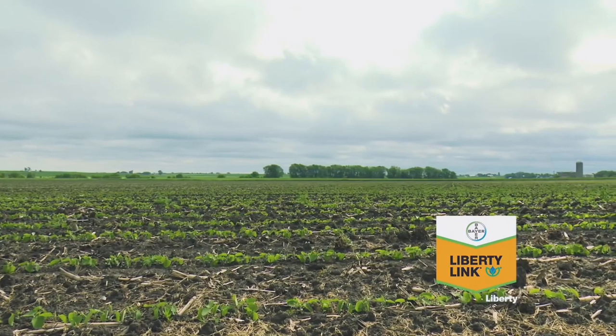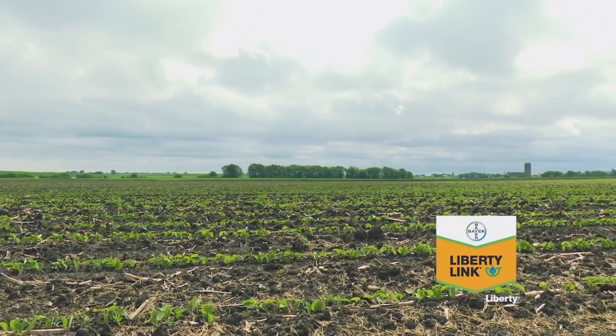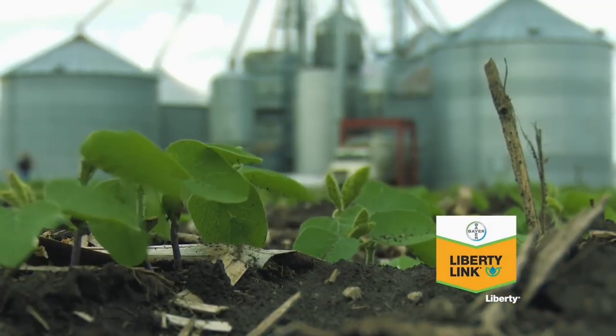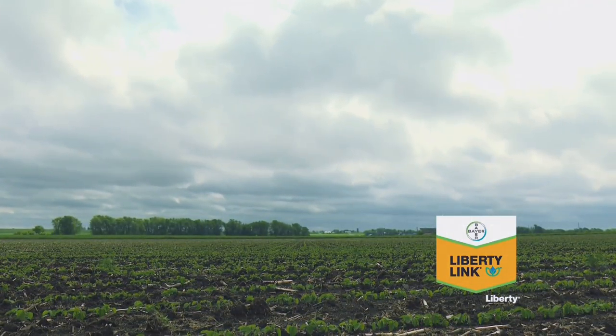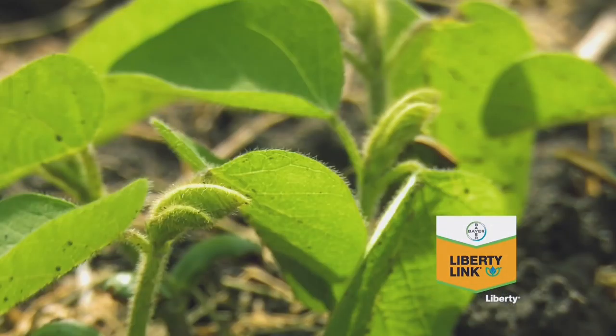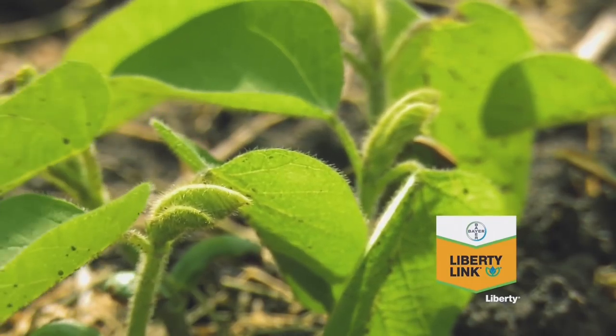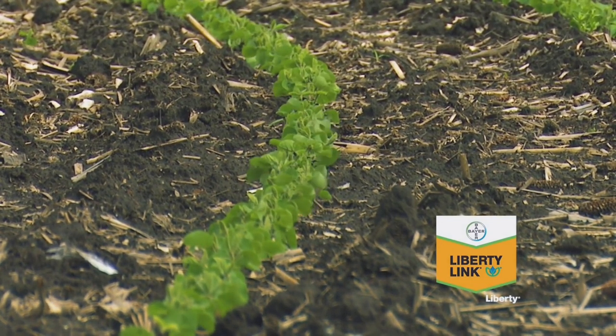So the next year we switched to Liberty Link, thinking we'd switch back and forth every year, and Liberty Link performed so well we never switched back. We have a test plot that had Roundup and Liberty Link right next to each other, and the Liberty Link out yielded it the past 5 years. It's very important to have good weed control. For one, it just looks better to look at a nice clean field, but yield-wise, it's also very important.